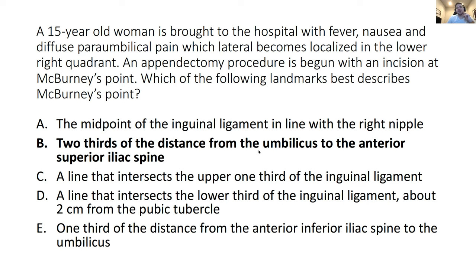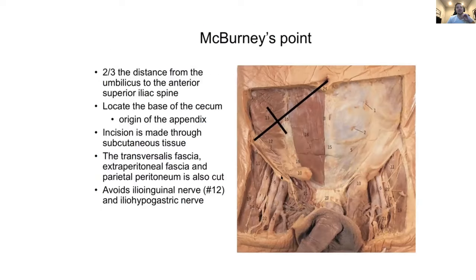So yeah, McBurney's point is two-thirds from the umbilicus to the anterior superior iliac spine, okay? So if you look here, umbilicus, anterior superior iliac spine, it's two-thirds the distance, right? And that's McBurney's point. That is the point of where the appendix is, okay?